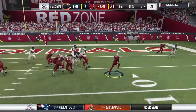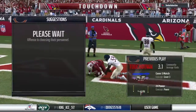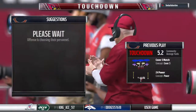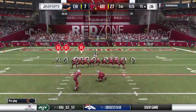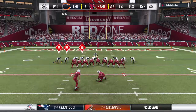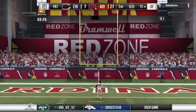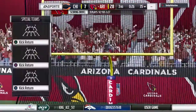To Johnson again. And he'll take this one in for the Arizona touchdown. David Johnson with now his second touchdown of this third quarter. And the Cardinals will extend their lead. He knocks it through. It's 28-7.